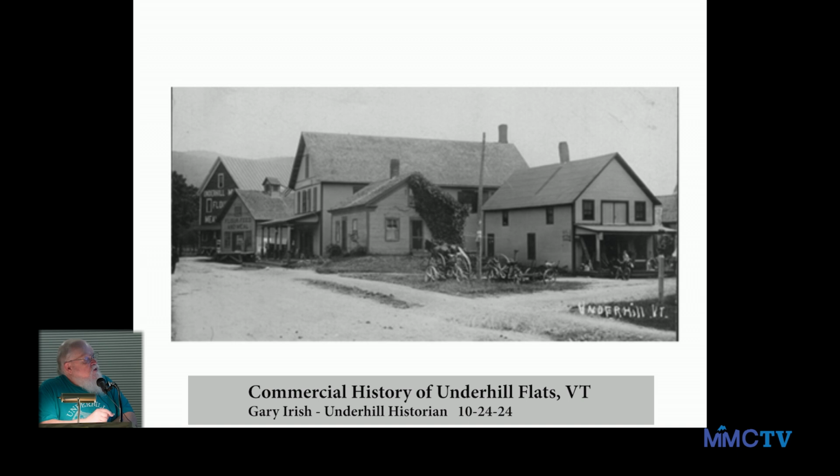And so now this is back looking at the same view we had a couple slides ago. So you're still looking at the Jacob's store. Here's the L.C. Fowler's warehouse. This is the Underhill mill, which we'll talk about a little bit more in a minute. Back to Ernest Goodwin's house. And this was E.J. Gallup's tin shop.